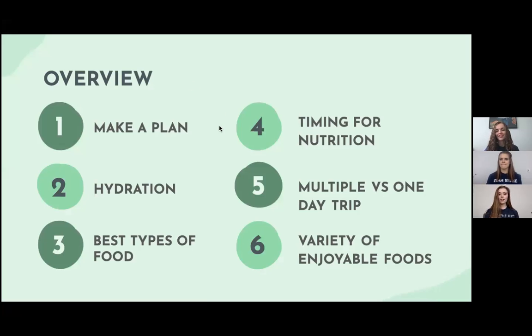So here is an overview of what we're going to be going over. We're just going to talk about a few different ways that you can make your backpacking experience a little bit more nutritious.